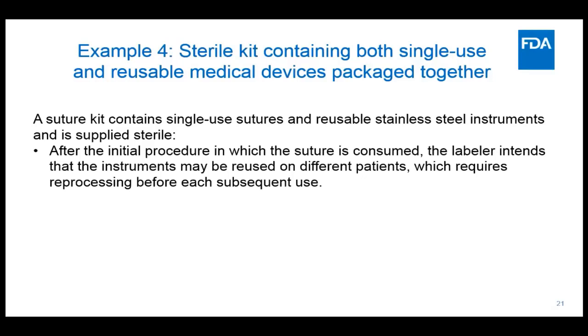Thank you. Next we have Karen. Your line is open. Yes, thank you very much. I am calling to ask, we make both Class 1 and Class 2 devices, and they're first aid type kits. Do we have to have a unique UDI for each color of the bag that we put those first aid kits in?